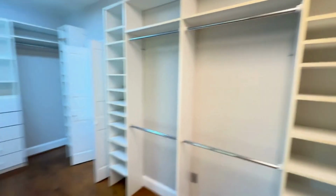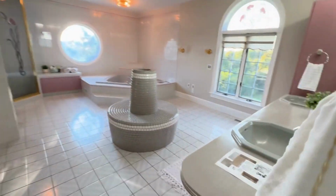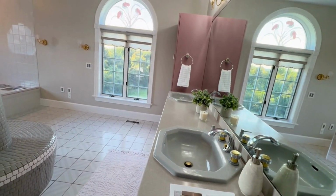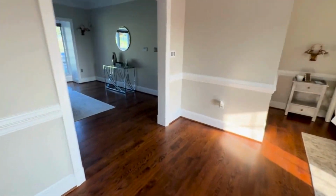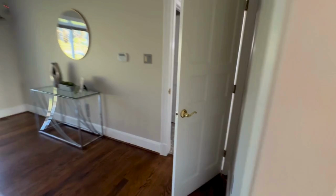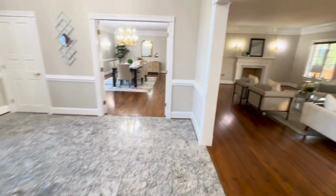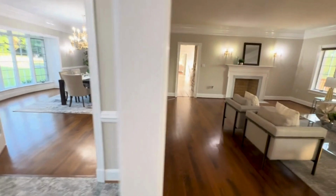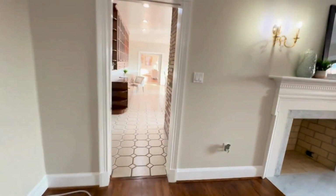This walk-in closet, as you can see, has enough space and enough hang space and shelving for both his and her, or for 2 people. Man, this is such a lovely first floor master. And what's pretty unique about it, this home does have 3 levels. And so on the back side of the house, you're actually raised because it is a walkout basement. So that's really, really cool.